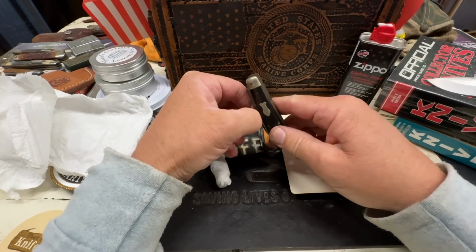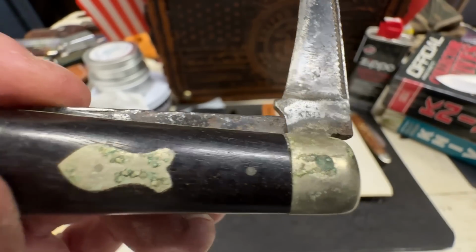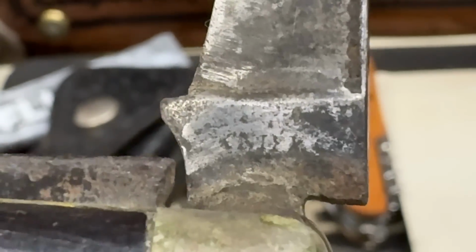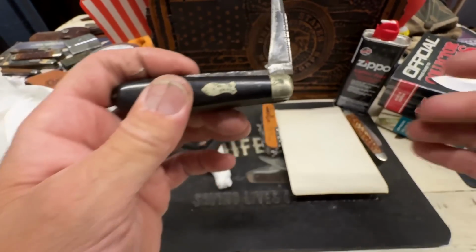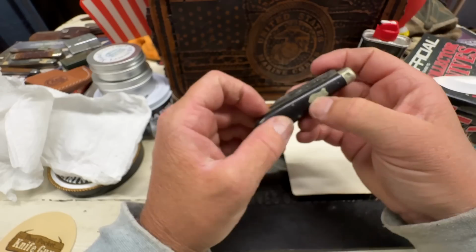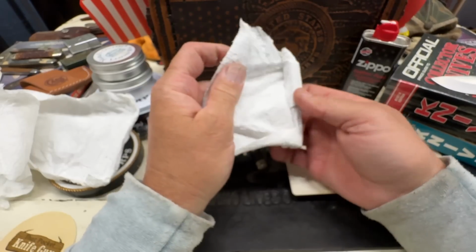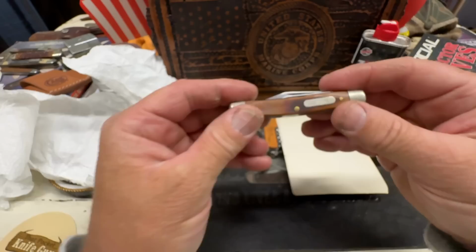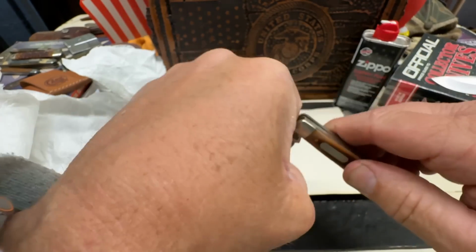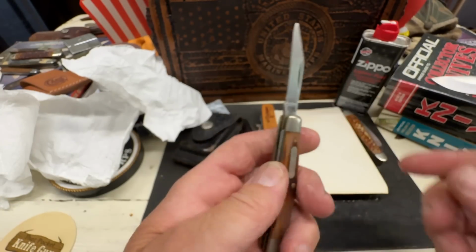This one's the old one. I have to clean that up. I have no idea. It's old, I know that. Huh. It's got a bomb shield on its head. Very cool. Look at that. That's an old timer. Makes a 33 OT if I remember right. Yes, sir, 33 OT. It's in pretty good shape.